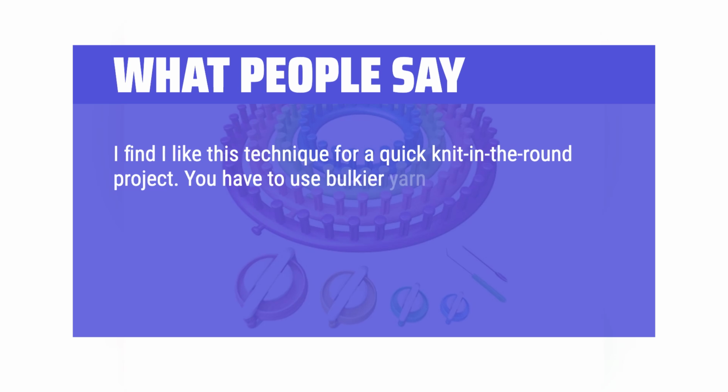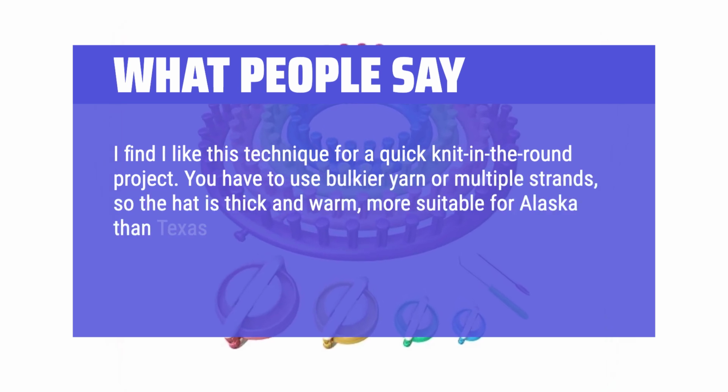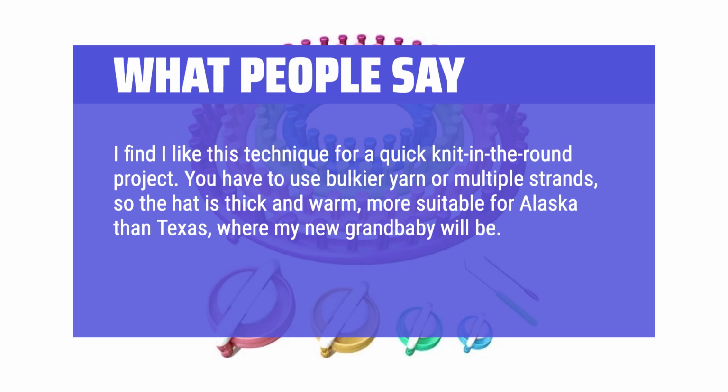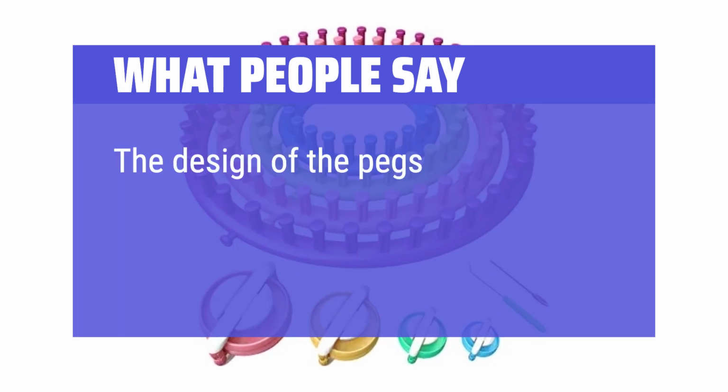You have to use bulkier yarn or multiple strands, so the hat is thick and warm, more suitable for Alaska than Texas, where my new grandbaby will be. It will be great for a teddy bear later. The design of the pegs is easy to work with.